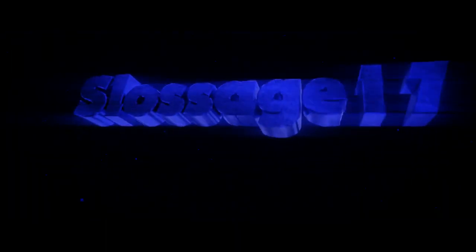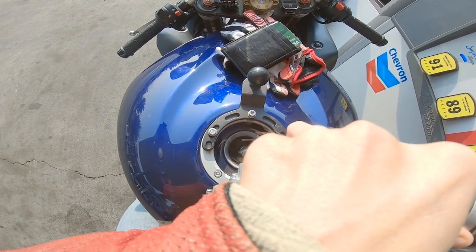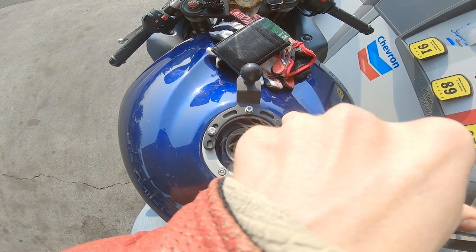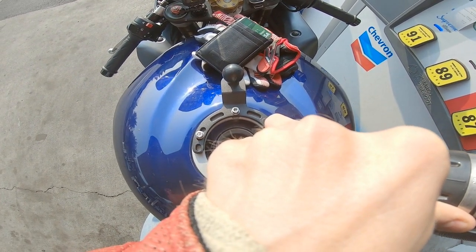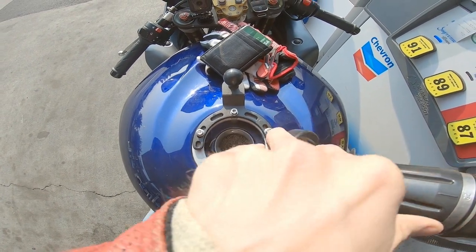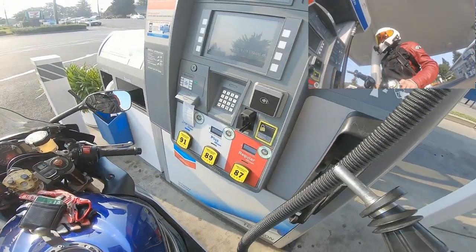I'll be fine. When you put gas in your bike, always stand on your bike while you're doing it, because then that keeps the tank level and you'll get the most gas in your bike as possible. If you need to get up and go inside and pay or something, that's fine, but once you actually do the deed, you want to be standing on it. Can you get the most gas?